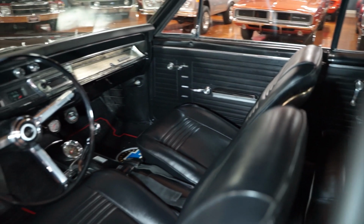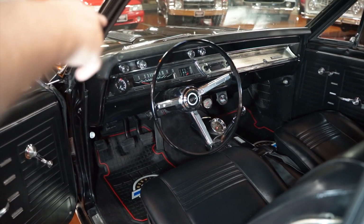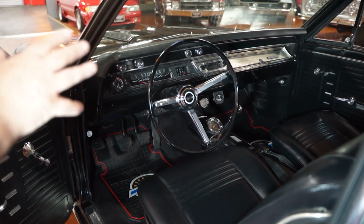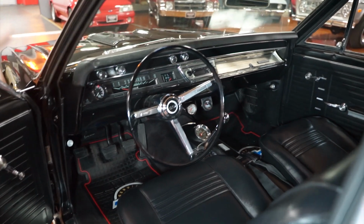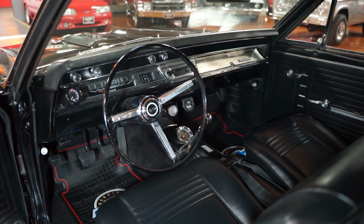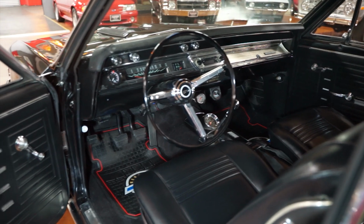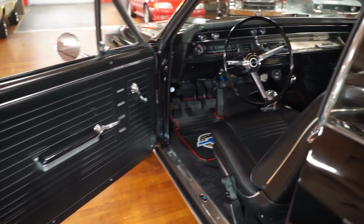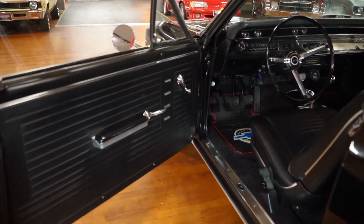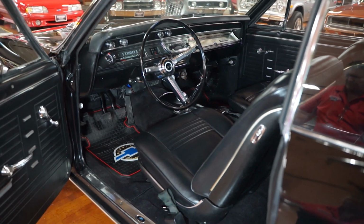Headliner looks real nice inside. Dash is nice and clean. You can see normally these things have some deterioration on the chrome. From what we can see, at least outside here, as nice as can possibly be. The correct tach in the left corner here, the way it would have been as an option in 1967. Good looking interior, nice black, fresh looking carpeting. The seats don't have any curvature to them or anything, really nicely padded. Looks like a nice car.